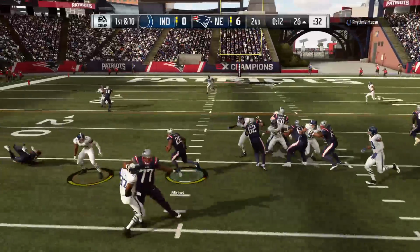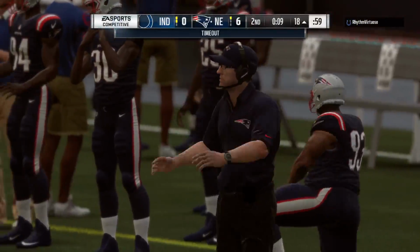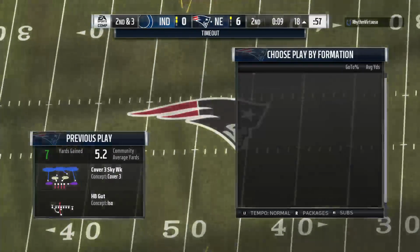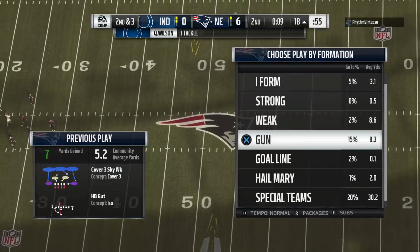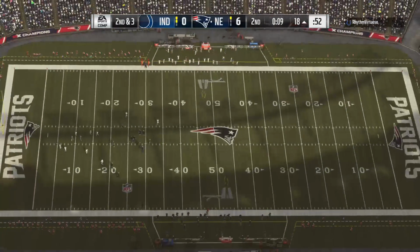A handoff. This is Michel. And an alley to run. And he'll get it down inside the 20 to the 18-yard line. Now a timeout taken. Perhaps a chance for one more quick play and then another timeout if they hurry. We'll see.